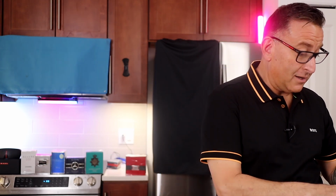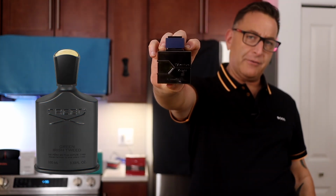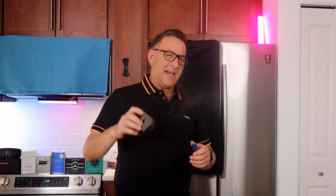The next fragrance is called Haramain Lab Night. And this one is like Creed Green Irish Tweed. It's got the lemon, the iris, the verbena. It's very good, and I love the scent sprayer. It's like a nice blast coming out at you.